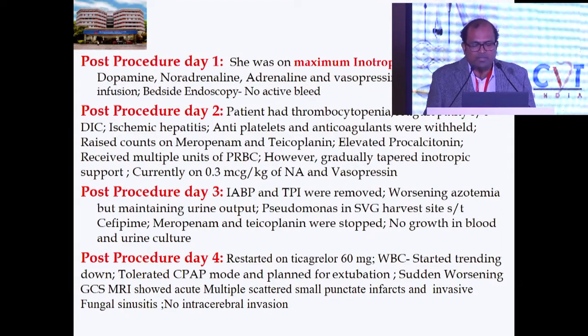Day 3, IABP and temporary pacemaker were out. Worsening azotemia persisted. The SVG harvest site revealed pseudomonas. Antibiotic stepped down from meropenem, teicoplanin to cefepime. Day 4, with doubtful things, we initiated ticagrelor 60 mg only, all based on only gut feeling because we were playing with fire at that point of time. However, her hemodynamics started slowly improving, extubated to CPAP mode.